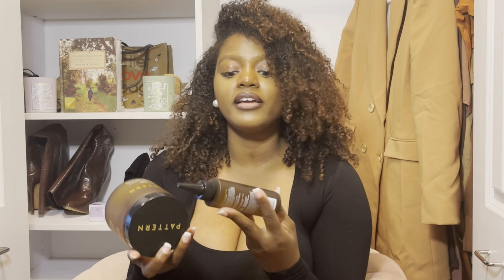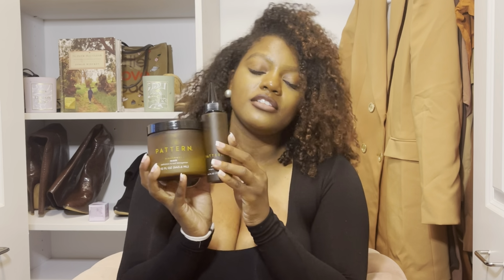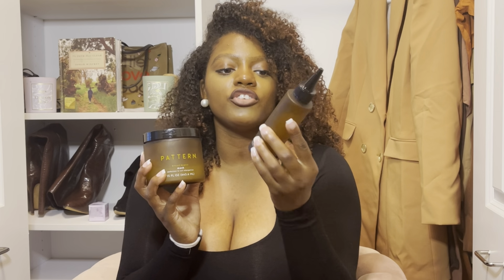Next is hair. So I have two hair product lines that I've been loving. I have been loving these new Pattern scalp serum and treatment masks. This has been added to my wash day routine. After you've washed and conditioned your hair, it makes your hair feel really minty, with that breezy feeling, and it really does add moisture to your hair.